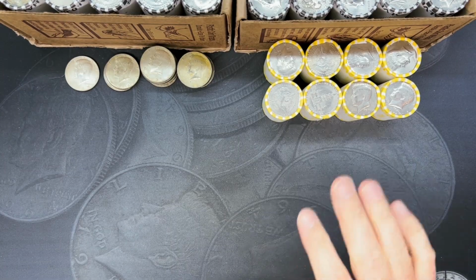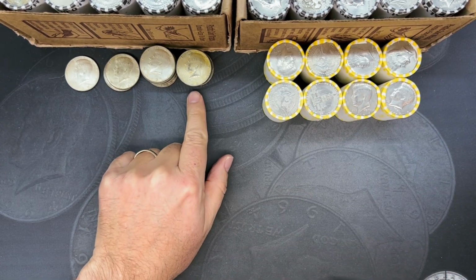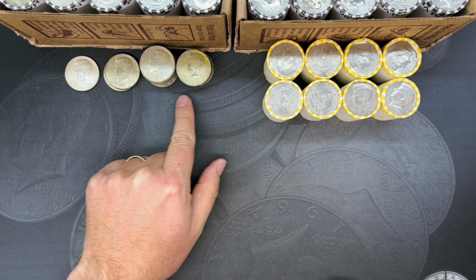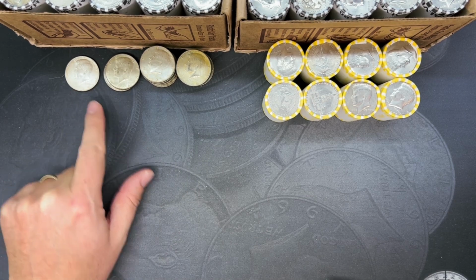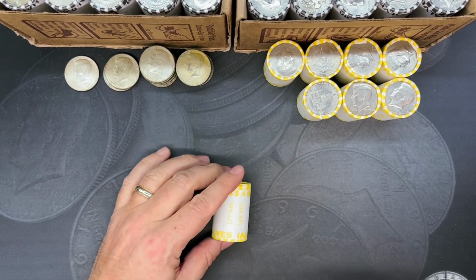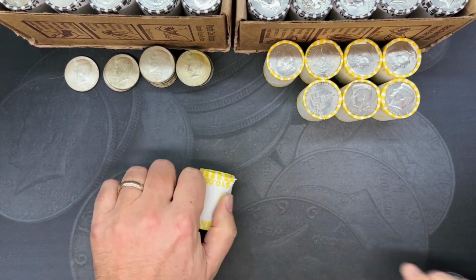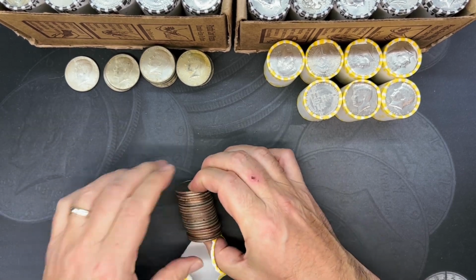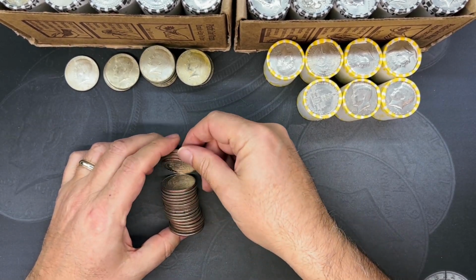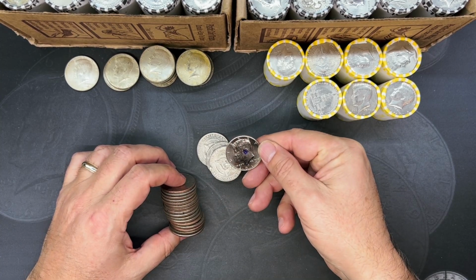So we're going to move on to our Loomis rolls, but for a real quick wrap-up, we ended up with 9 1968 Denvers, 10 1967s, 2 1966s, and a 1965, which is pretty darn awesome. So I figured I'd go ahead and open just a couple of these Loomis rolls just to see what they look like for you guys on camera, and then I'll go back off camera and hunt the rest.